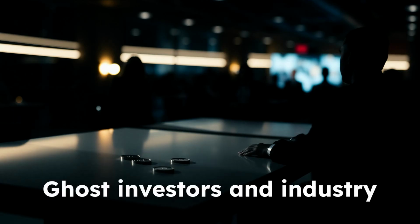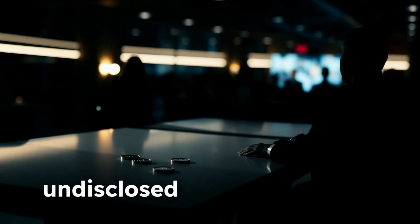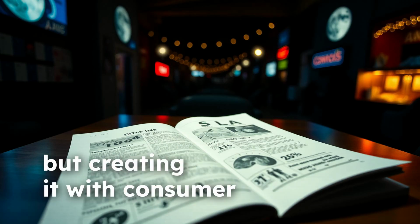Ghost investors and industry backers are mentioned, but precise amounts remain undisclosed in public. The white paper emphasizes a strategy of not waiting for a moon economy, but creating it with consumer demand.